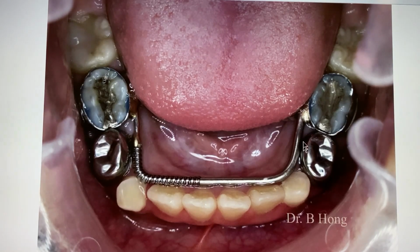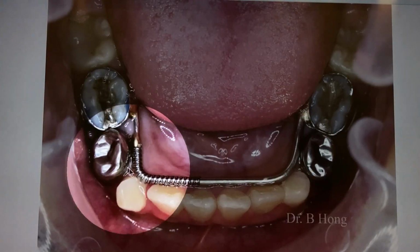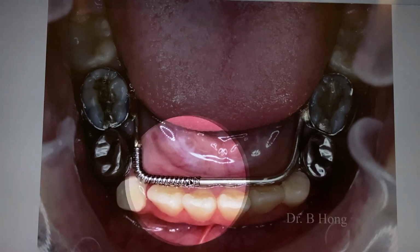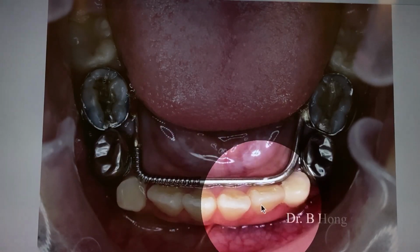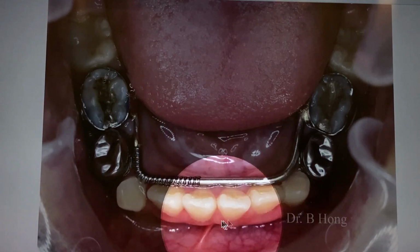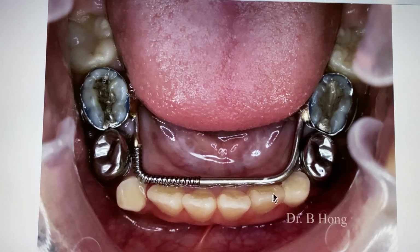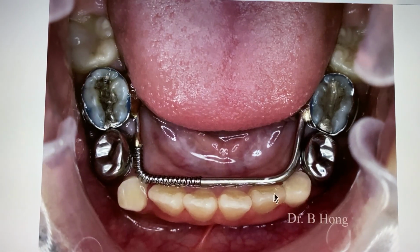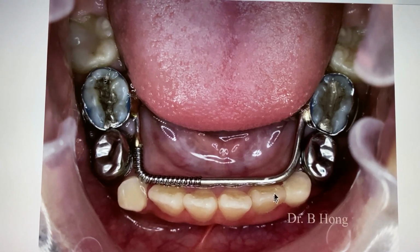We expand the back teeth with this E-arch expander. You can see the spring here. The very gentle force gradually expands the arch. And most importantly, you see those front teeth actually align themselves spontaneously just by creating space for them. So obviously we corrected her crowding problem without needing to take out any teeth at this point.